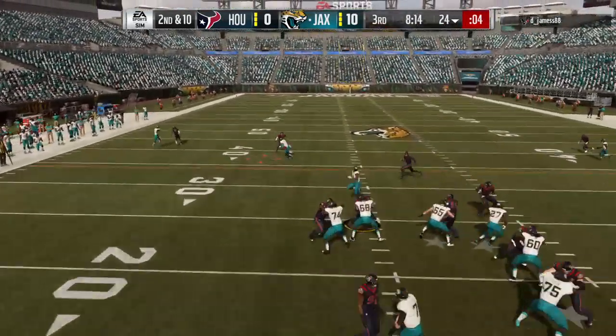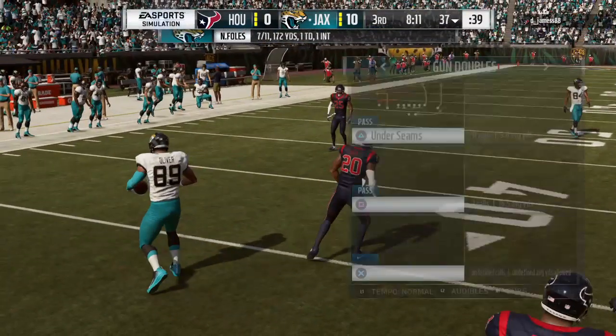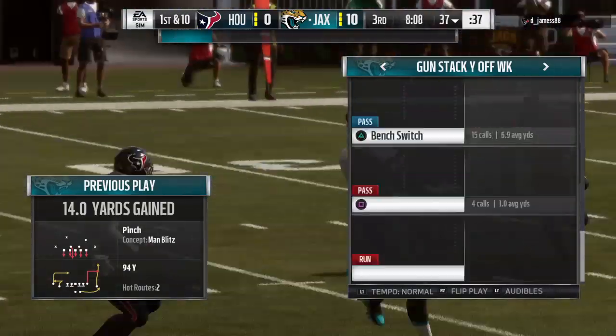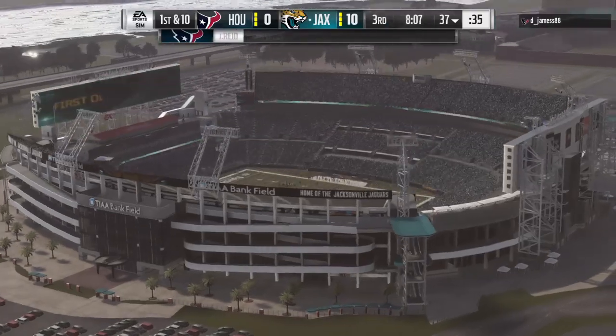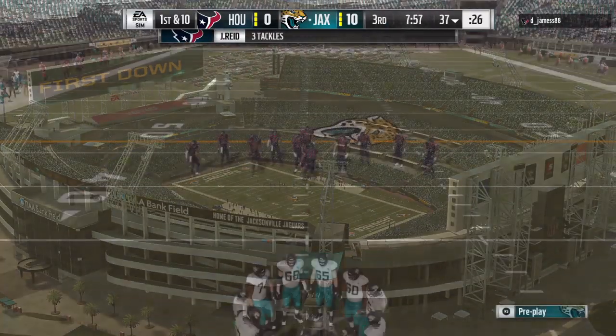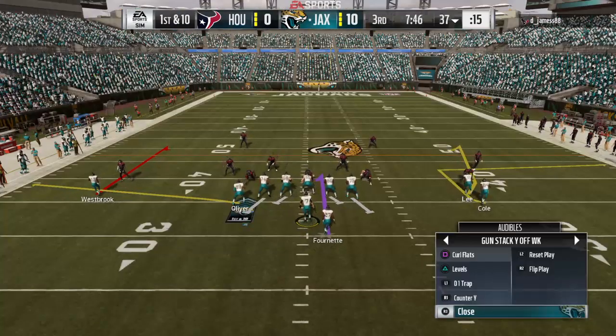Back to throw now on 2nd and 10. Throw left side complete. It's Oliver. And he's taken down but able to slip across the 35. He's now just 3 yards shy of 197 yards receiving on the contest. And a first down. Line of scrimmage, the 37 on 1st and 10.